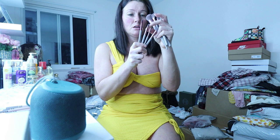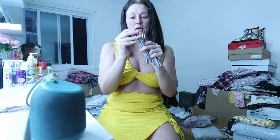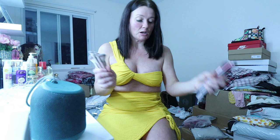I don't know how they'll go. We'll have to see if they pick up. I'm gonna have to use these. I'm gonna have to do a video and see if these hold makeup and stuff. So, I got these two sets. I'm gonna have to post how much I paid, but I got some makeup brushes for cheap cheap from Shein.